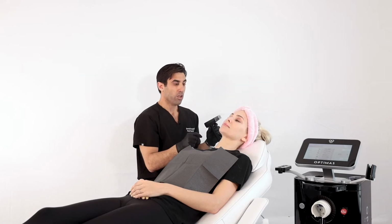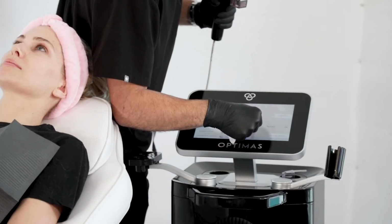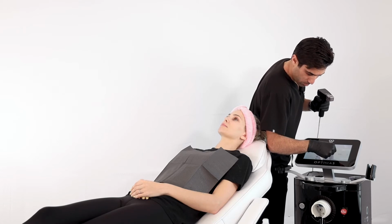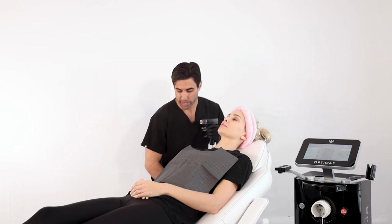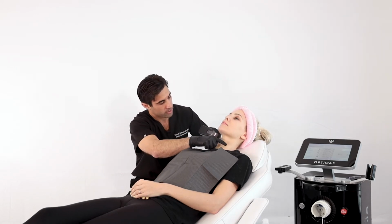All right. So now I'm going to go a little bit lower on her depth. So you can see here, this is how I alternate my energies and my depths. We want to be very safe when we're doing the application, and there we go. Super easy to change up. So now I'm going to work on her neck a little bit.